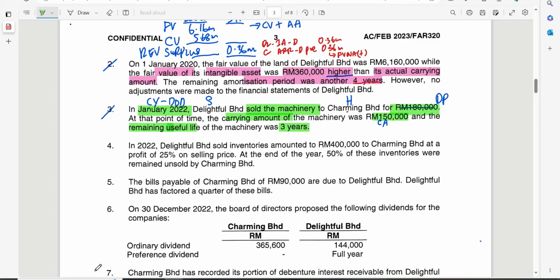So what number one that you need to do is to find out what is the profit that you should eliminate, because this is an intercompany transaction, and therefore we will not report intercompany transactions. If there is profit or loss arising on the intercompany sale of asset, that still remains with the buyer, the machinery, so we need to eliminate. To find the profit, you compare the disposal 180 with the carrying amount, 150. So you have a 30K profit.